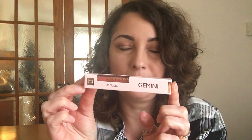So I'm just taking it off with a wet wipe. Now, my lips are quite pigmented because I was wearing a lipstick that has actually stained them. So I'm just going to dot them over with my foundation brush, just to get rid of that high pigmentation, because I don't want that to interfere with the actual colour. The next one is called Gemini.